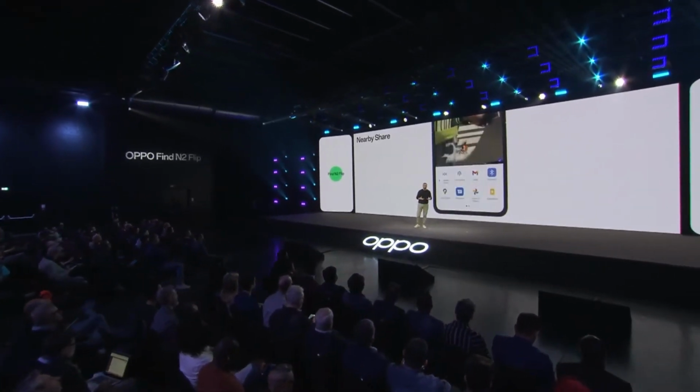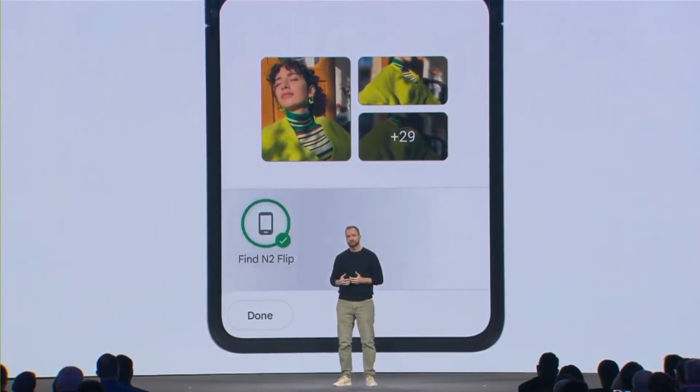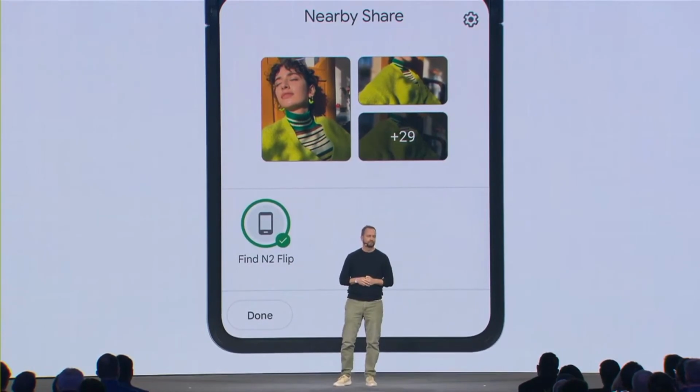Nearby Share also helps you control your smartphone's visibility to everyone, all of your contacts, or just a few friends, so that you're always sharing with the right person.